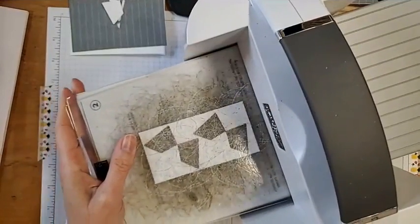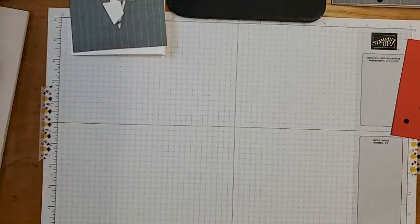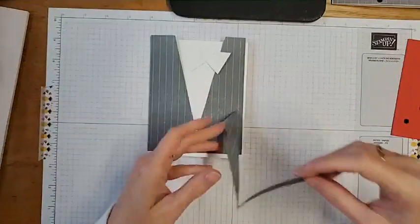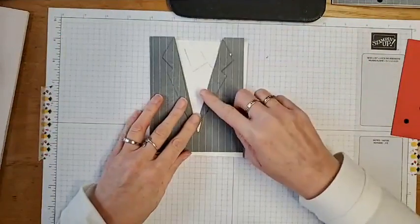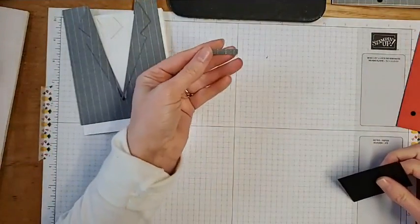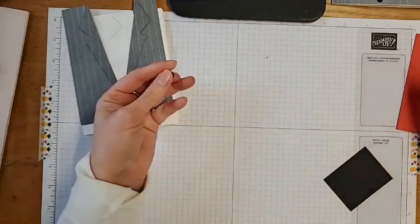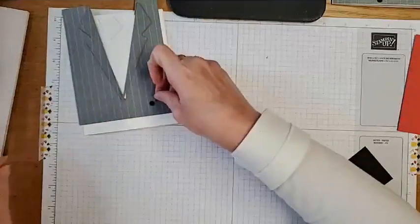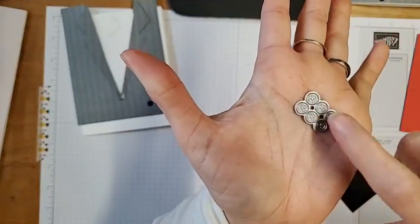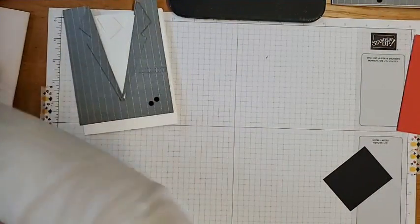I'm gonna put this out of the way because I'm done with the bigger one. I think I'm gonna use my little one for the other stuff. All right, so I have my V-neck piece, I have my collar, the suit jacket collar. I already pre-did the little pocket piece here, and then I also did the buttons because they come 6 at a time. Look how cute this is. Let me just show you. So in case you missed it, here's the little button die, so it cuts out 6 at once. I had some left over from when I did that before, so I'm just going to use those.